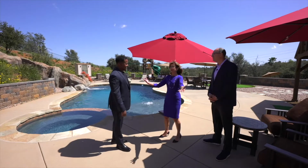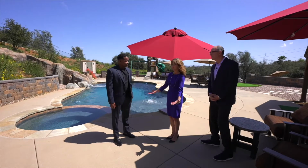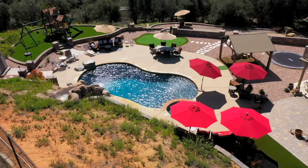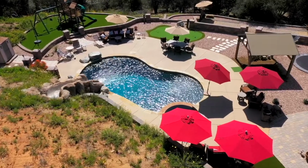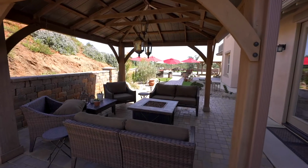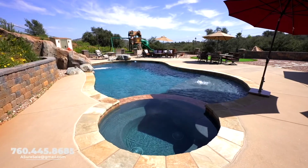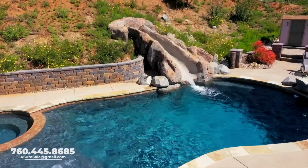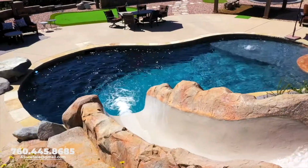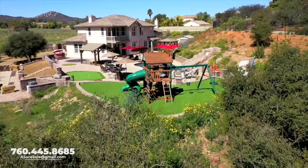So this expansive, entertaining backyard has a ton of things to do for you and your family. We have multiple sitting areas, beautiful scenery, the stone wall, and then we open up into the pool with a jacuzzi. The pool is only about 4 or 5 years old. So we got new pool equipment, we got the water slide, we got a jacuzzi area, and then of course we got a putting green, a play set, we've got horseshoes. We'll take a look at it all here real quick.